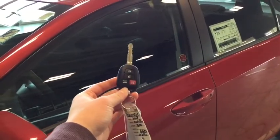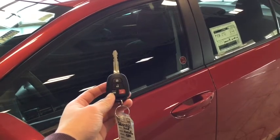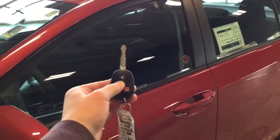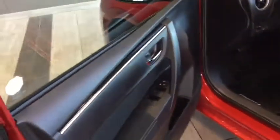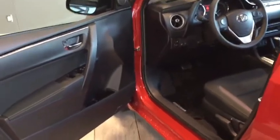Helping you into your Corolla is your handy fob. You have the lock, the unlock, as well as your trunk release and your panic button. To unlock your driver's side, simply press once. And to unlock all 4 doors, press twice. Opening it up now. Really great sporty interior right off the bat.